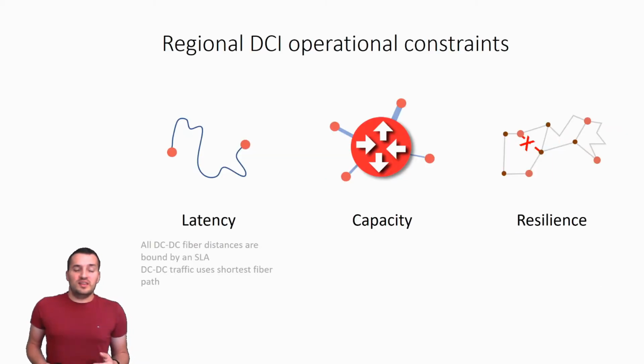First, we want to provide a latency SLA. To assure that the latency between a pair of data centers will not exceed a certain threshold, we have to bound the maximum distance between data centers. In the agreement with DCI practices, we bound distance to 120 kilometers. Also, a pair of data centers should communicate over the shortest path available. This requirement is motivated by minimizing application latency.